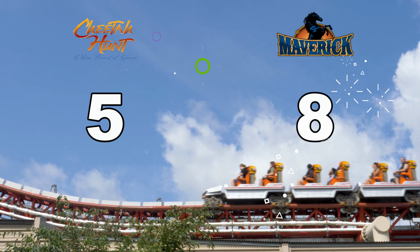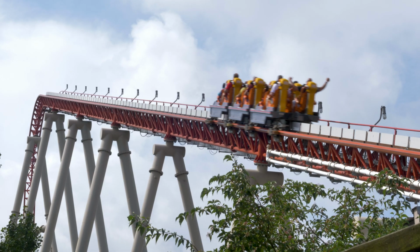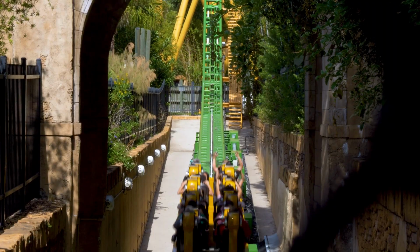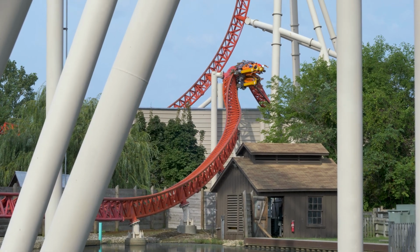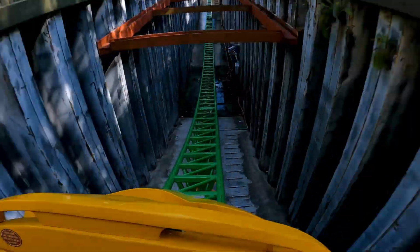I think Maverick winning wasn't a surprise, but I hope this duel highlighted the areas that Cheetah Hunt excels at. As I always say, these types of battles come down to your preference. If you enjoy a more fast-paced, aggressive type roller coaster, then Maverick is going to be your pick. Those who enjoy a more rounded experience with a better presentation might sway in the direction of Cheetah Hunt.